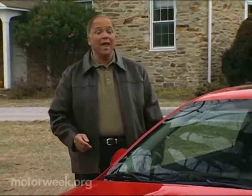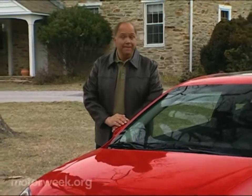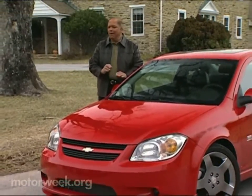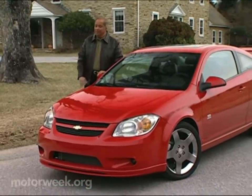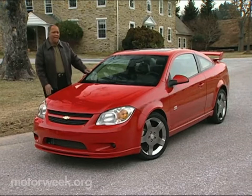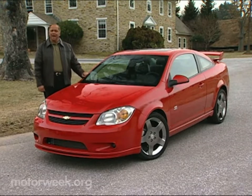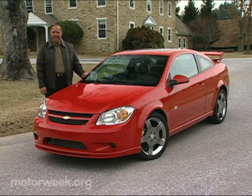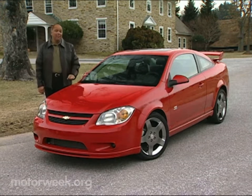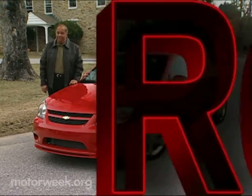Since 1982, entry-level cars in Chevrolet equaled the Cavalier. But the Cavalier was last redesigned in 1995, and it was long overdue for replacement. Well, the car that's taking its place is the all-new 2005 Cobalt. Chevy claims the Cobalt is tighter, quieter, more refined, and ready to take on the best small cars in the world. So let's get behind the wheel and see if we agree.